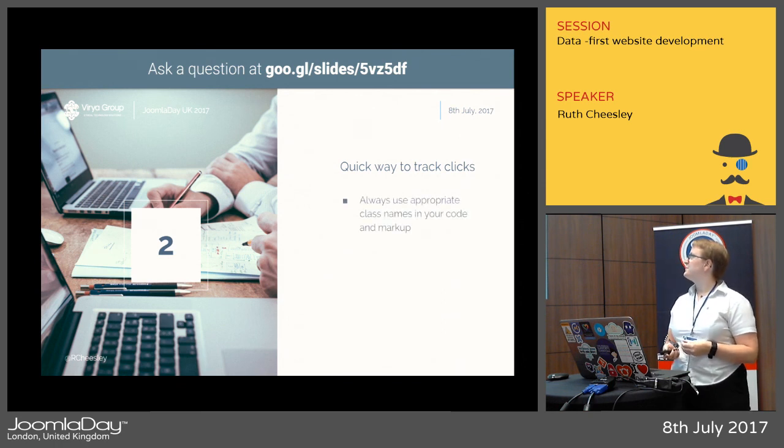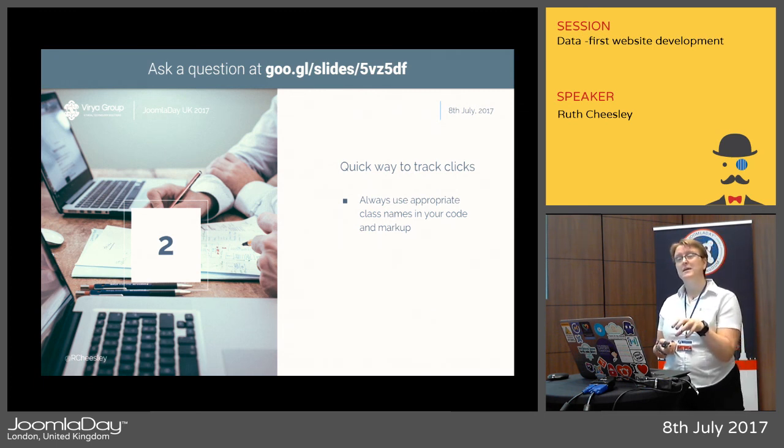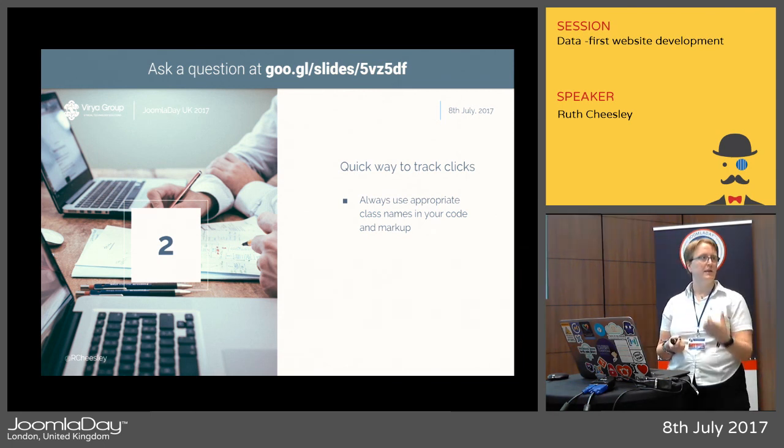You need to use appropriate class names in your code. So you know when we create a button in Joomla, and if you're using Bootstrap, the class is like btn, btn-lg or something like that. If you wanted to track the clicks on a particular button, you would also need to have homepage inquiry as an additional class on the button, or on anything that you want to track the links on.